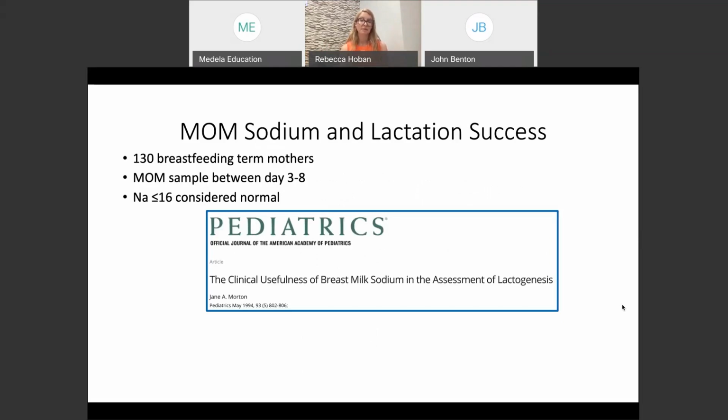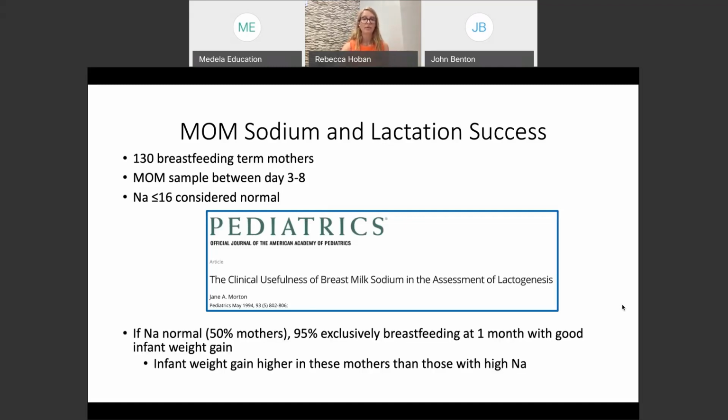Jane Morton, quite a few years ago actually, also studied mother's milk sodium and future lactation success. She looked at 130 breastfeeding term moms and got a sample in the first week or so of life. Her cutoff for normal was 16. She found that if mothers had a normal sodium, so less than 16 in this first week of life, which was about half of the mothers, almost all of them were exclusively breastfeeding at 1 month of age with good infant weight gain, so presumably had a good milk supply. Their babies' weight gain was higher than in mothers who had a high sodium, again suggesting potentially a supply difference.